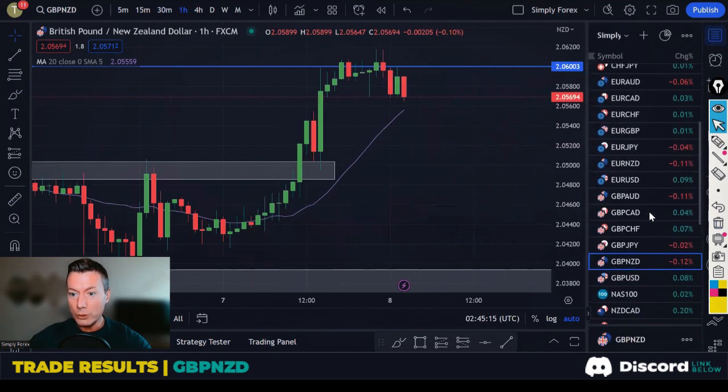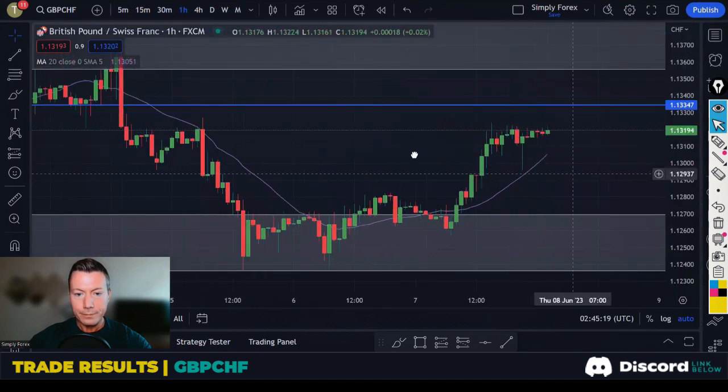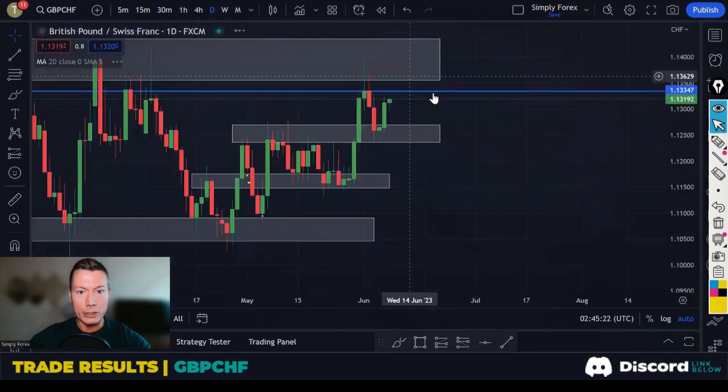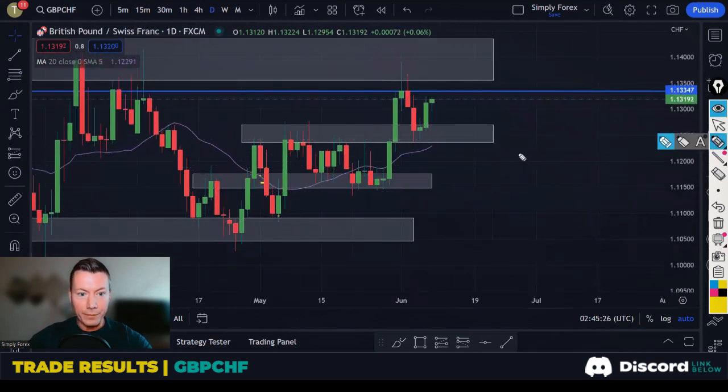There was also pound Swiss franc. I got into this one, guys. And again, let's start with the day chart. We were just following structure. Structure was telling us we're in an uptrend. It retraces to a nice level of support.